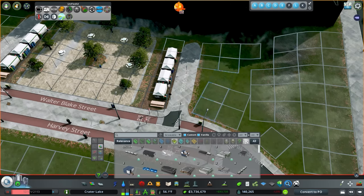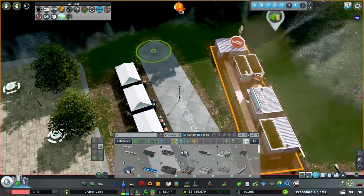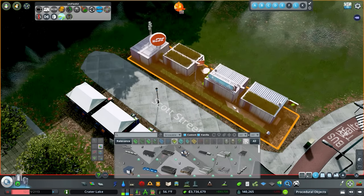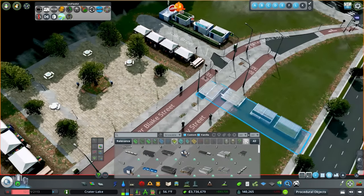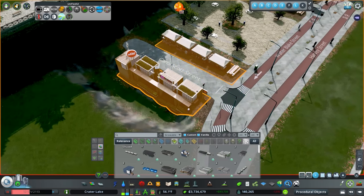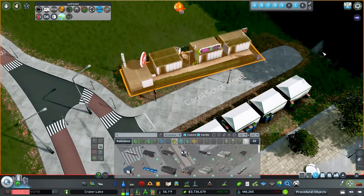I like these little stalls. We could go ahead and put one of these as well. So let's grab that. And then I think what we can do is go ahead and flip this around. So I think we'll go like right here. And then let's go ahead and copy that as well and do the same thing on this side. So we'll grab that. And then let's Control H so that we're at the right height. We'll grab that. Yeah, you know what? This actually looks really cool.